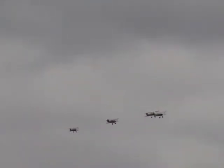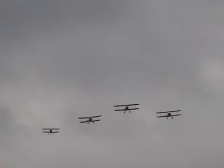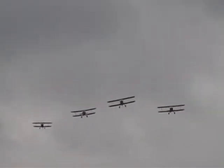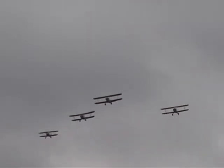Okay, the next pass. We come by in review in a fingertip formation. One of the many formations you can make with airplanes. If you hold your right hand up, you'll see the fingertip. A fingertip formation like that.